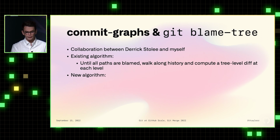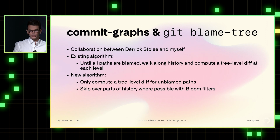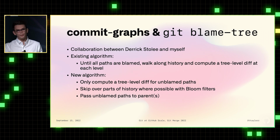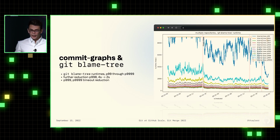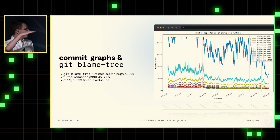The new algorithm works a little bit differently. The general idea is to only compute tree-level blames where we need to. So we keep track of the remaining interesting paths, or the unblamed paths, and we can skip over parts of history where we know that we've already assigned some commit to an entry. And then we pass any unblamed paths to the parents and continue until we either blame everything or reach the beginning of history. So we were able to deploy this again, and blame tree performance improved even further, moving the 99.8th percentile down to just 2 seconds, and we saw a significant drop-off in timeouts in that 99.9th and top-level 99.99th percentile there at the top right.